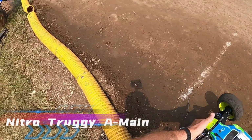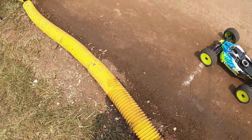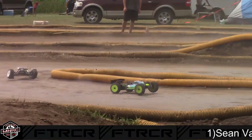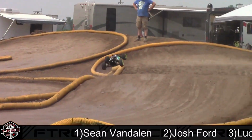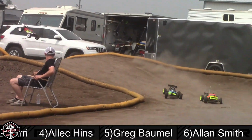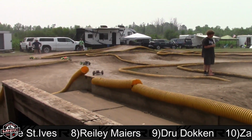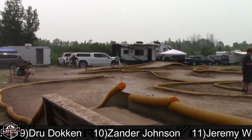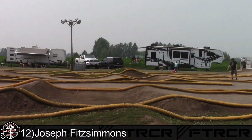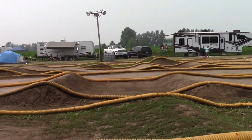Alec is up next in the Truggy A final. He is starting in the 8th position on the grid. There was a little shake-up at the start, and Alec quickly moved to 4th position, right behind Lucas Lazzari, with Greg Bormel nipping at his heels. Lucas makes a mistake, and both Alec and Greg go by. What a fantastic start for Alec.